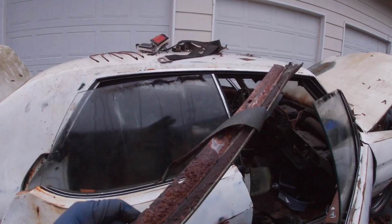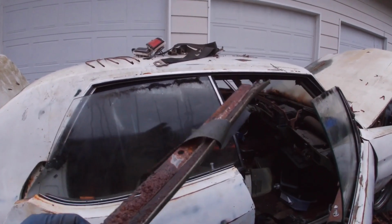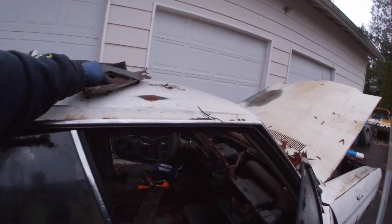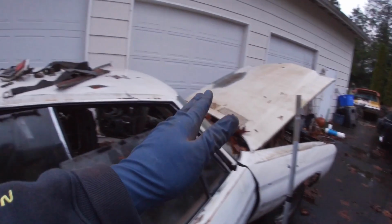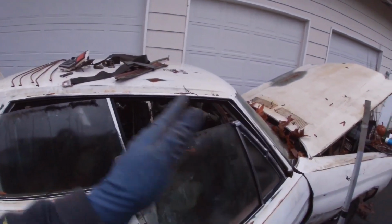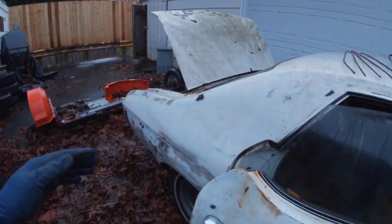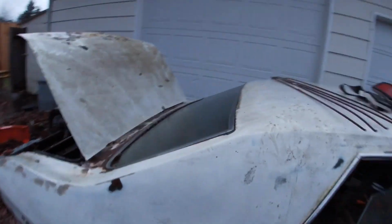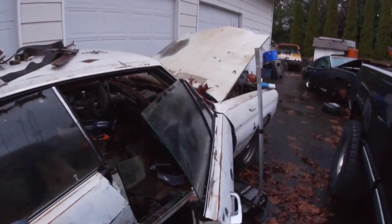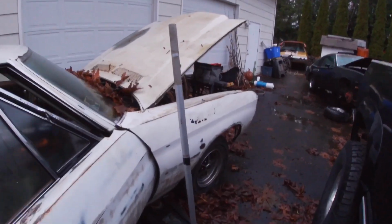Hopefully it will work for the two-door. From my understanding and from what I've heard, pretty much everything from the front of the car to like kind of here in this area is pretty much the same. It's the rear of the car that's different. So obviously with it being a 4-door, the back window is different. But from my understanding, from kind of here up is all pretty much the same.